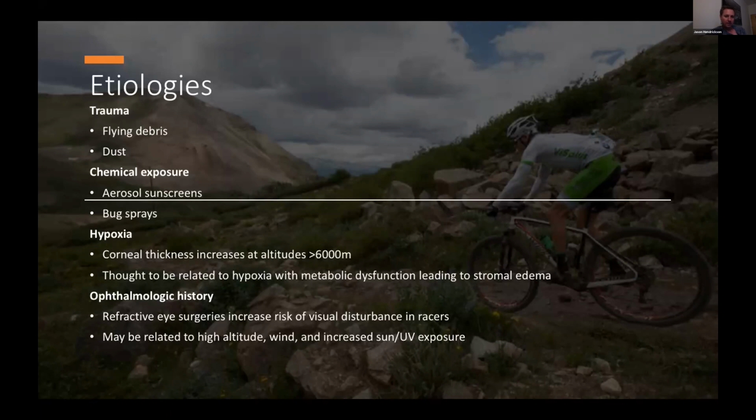And then they did note, like the other paper, a strong connection with ophthalmologic history. So patients that had refractive eye surgeries had an increased risk of visual disturbance in these races. They theorized that that might be related to the high altitude wind or increased sun and UV exposure.